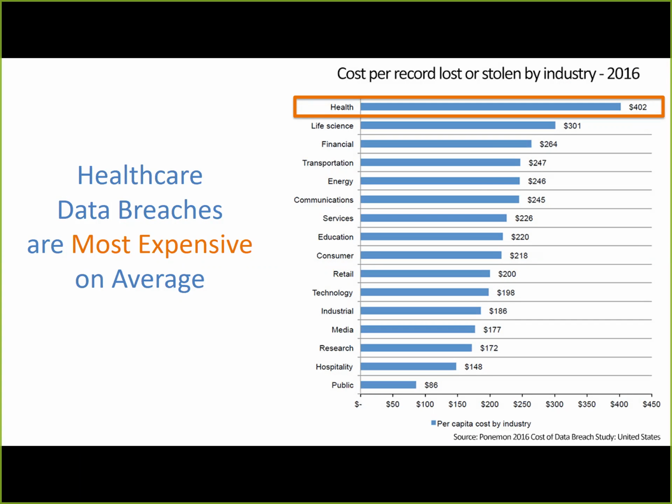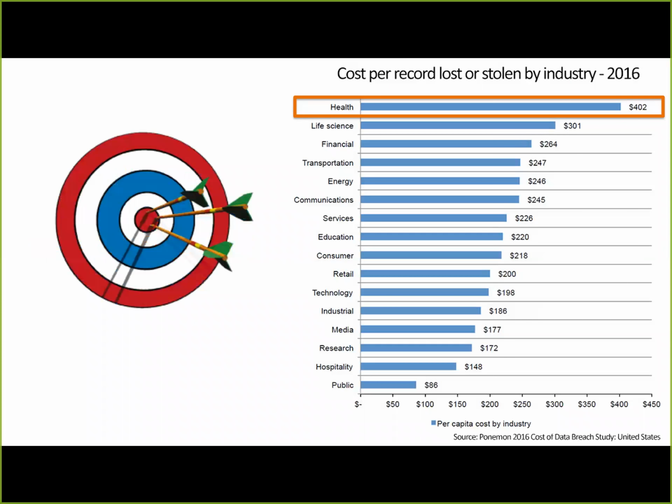Now, health records are 2 times more valuable than those stolen from retail chains, like the most recent breaches we heard about from Sonic and Pizza Hut and Whole Foods. And they're 52% higher than the financial data like that which was stolen from Equifax. This is why healthcare has to be on high alert. There's a bullseye on healthcare.